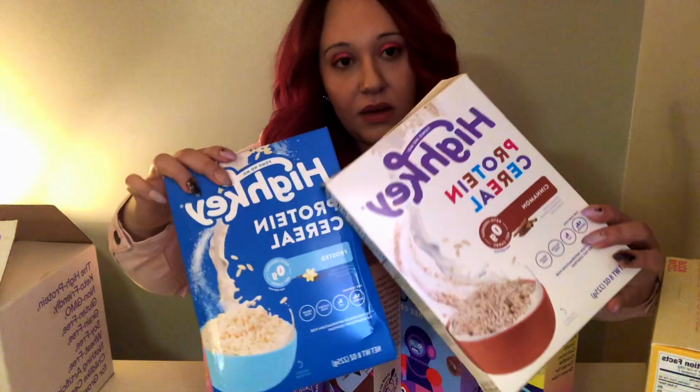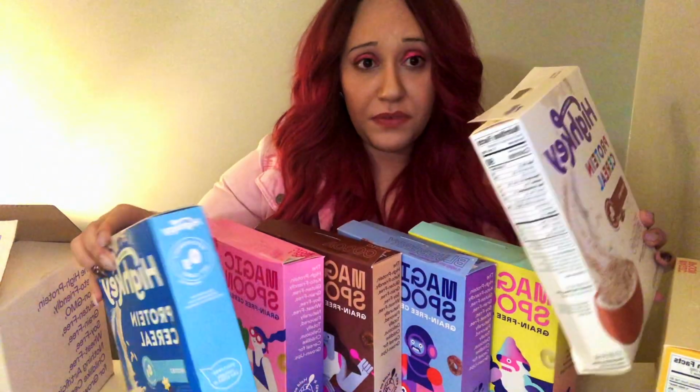So I didn't really see any reviews for these, so I kind of didn't really know what to expect. I know it's a fairly new product, so I figured I would try them all at once, and we'll see what we got.